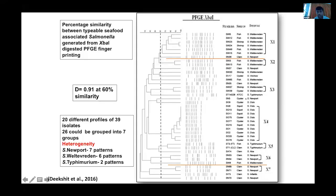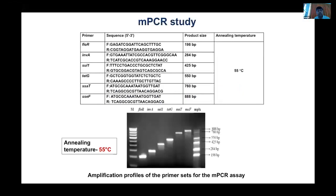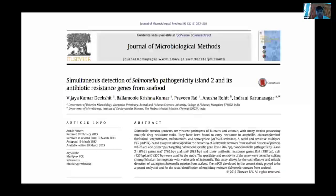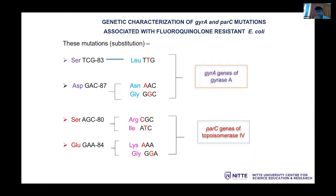They stand out separately. We have also developed assays to detect drug-resistant genes and virulence genes simultaneously in a pathogen like Salmonella, which is also a foodborne pathogen. We found that this multiplex PCR assay could detect Salmonella from food samples. The concentration was around 1 nanogram per ml of original dilution. This was also later published.